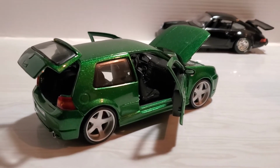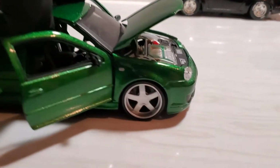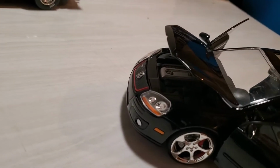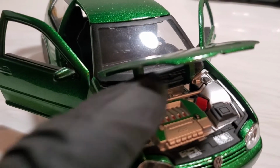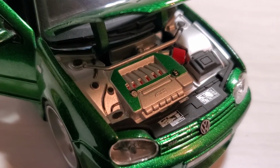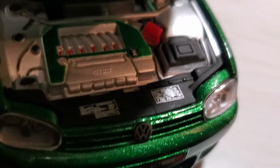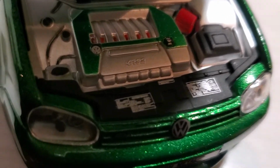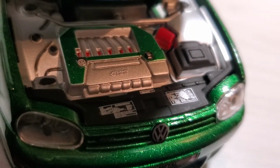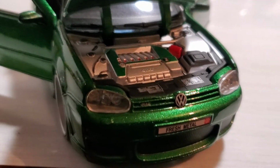But I also really love Maisto when they do a very nice job. So let's look at this one first. Okay, now all of these have simple engines, this whole piece is one piece, molded and painted up. But what's very cool about the Maisto version is they got the nice factory information in the front there and beautiful colors. So very nicely done there.